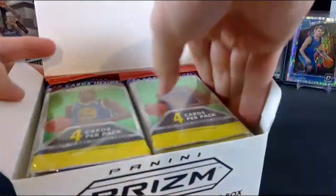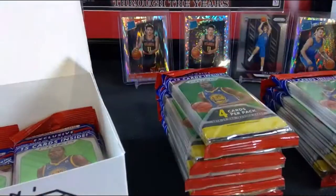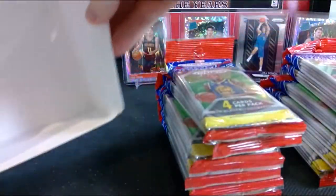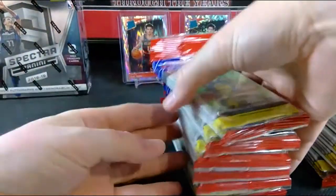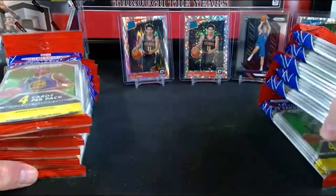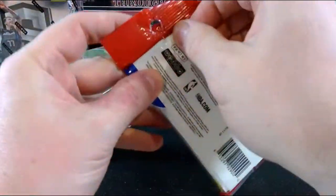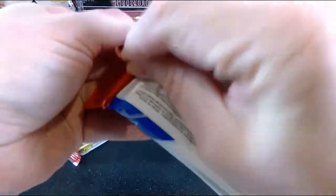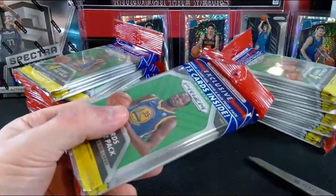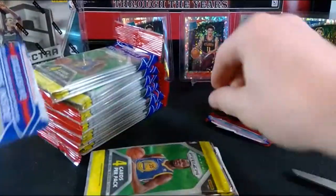It's so cool to see this stuff again. Empty. Got 1, 2, 3, 4, 5, 6. Perfect. All right, so I'm going to go get scissors. Someone's getting me scissors because this would take forever. Open these up first.